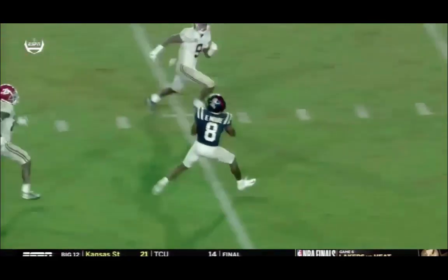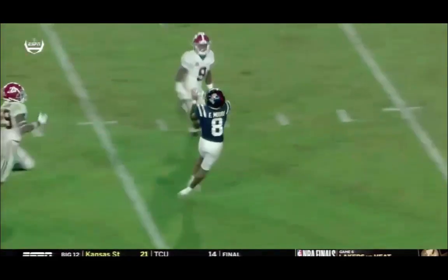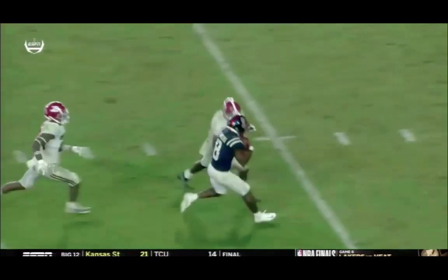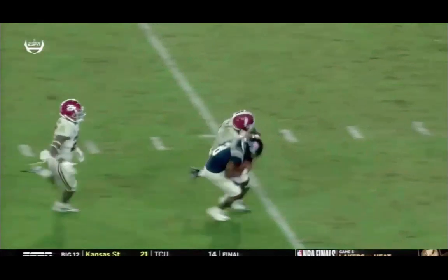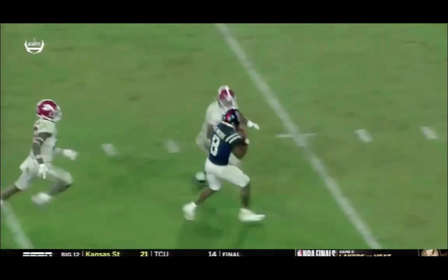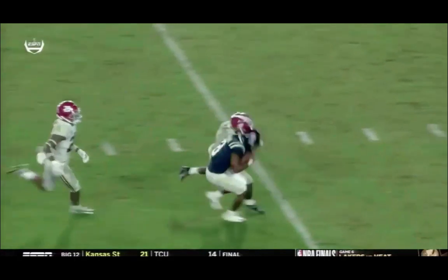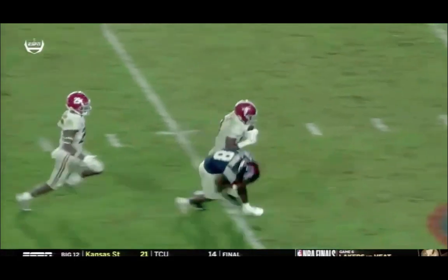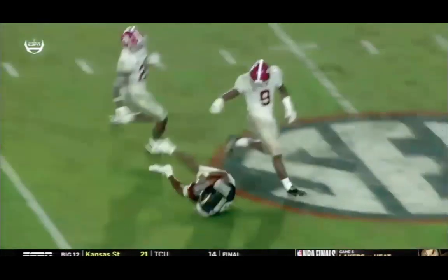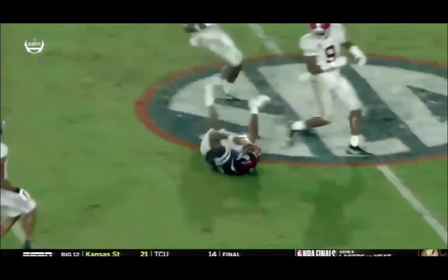And right here at the end of the play, I want you to notice how he catches this ball and does a great job of protecting himself. Even though this was a dangerous hit by the opponent, I want you to notice how he shows the wherewithal to be aware of this, protect the ball and himself by lowering his shoulder and turning away from the collision. It was still a very big hit. He holds on to the ball, which is incredible, and gives his team the edge over Alabama on this play.